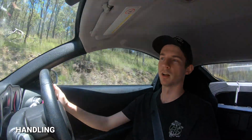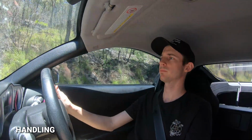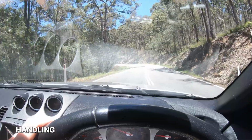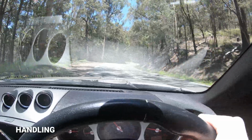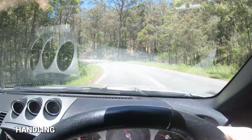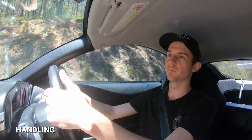And obviously the power, like James was saying before, is definitely enough for mountain roads like this, and all the corners and coming out of them. Just the torque curves are really nice as well, where you pull it around a corner, it grips up, you can just plant it, and it just handles it. It's great. I think handling wise is probably one of the best features of these 350s.